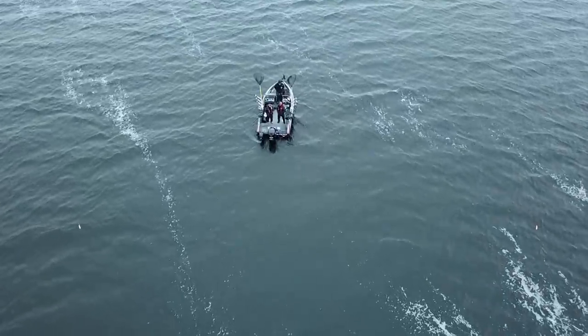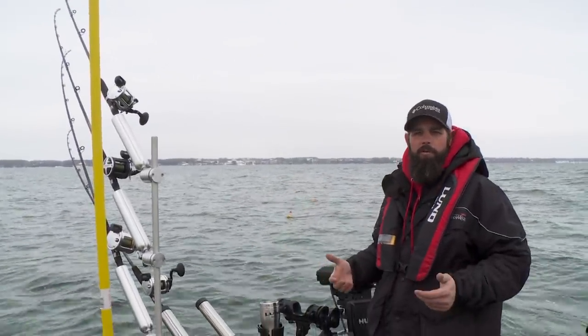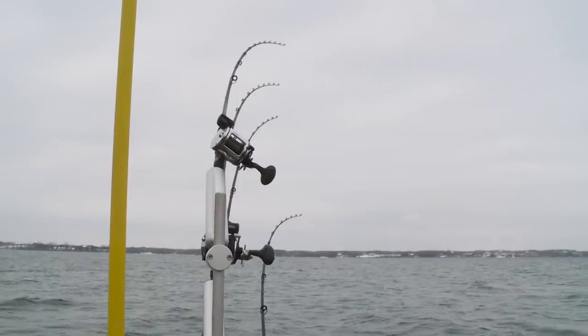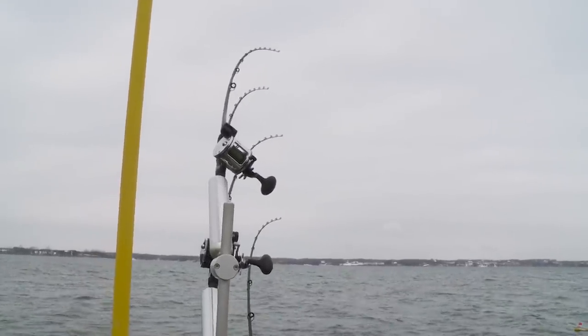So here we are on Bay of Quinte, we're all set up. As you can see, we've got our four rods per side, eight rods in the boat. We've got two cameramen in the boat today, that's four guys on the boat. We're allowed two rods each. All our rods are the same rods, the same action. We want that same action on these rods because all our rod tips will line up here.